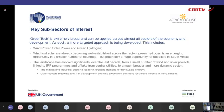But it's not just here. First Quantum Mines in Zambia, the largest copper producer there, is putting in about 430 megawatts of combined solar, wind, and battery storage. So we're talking about utility scale just on one mining site in Zambia. And there are plenty more of those across the region. So we're going to see more and more of this. Other sectors are following. IPP development is evolving away from more restrictive models to more flexible ones across the region.